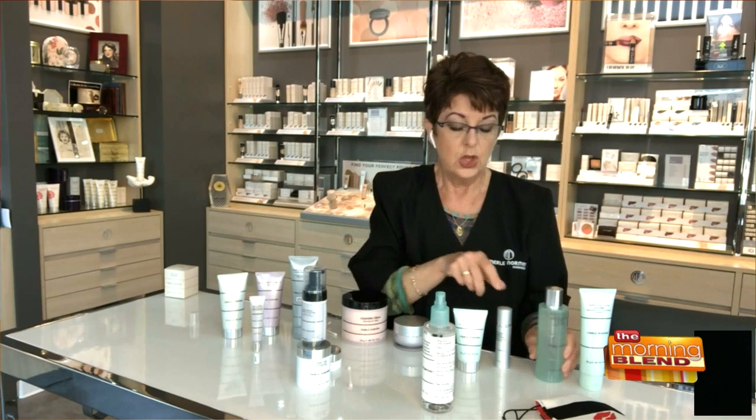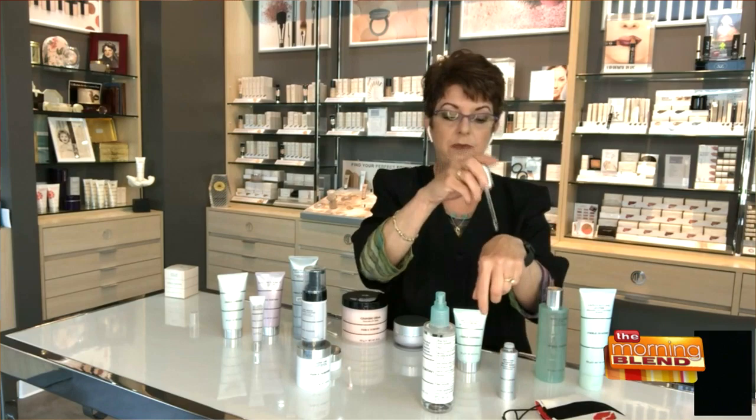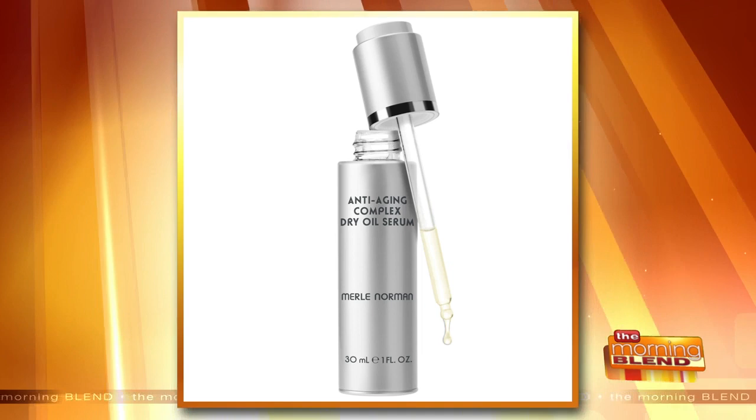You might find it helpful if your skin is dry to use a dry oil serum before you put your moisturizer on. The dry oil is going to absorb in, unlike the Super Loop, which is going to stay on the surface. And it's going to help hold the moisture in your skin.